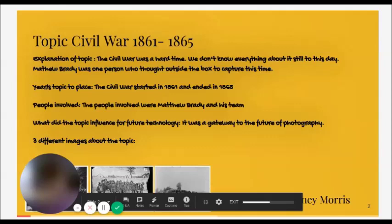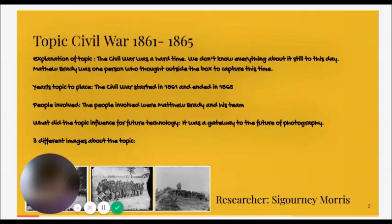This is the history of photography. The Civil War took place in 1861 through 1865. It was a hard time and we don't know everything about it to this day. Matthew Brady was the one person who thought outside the box to capture this time.